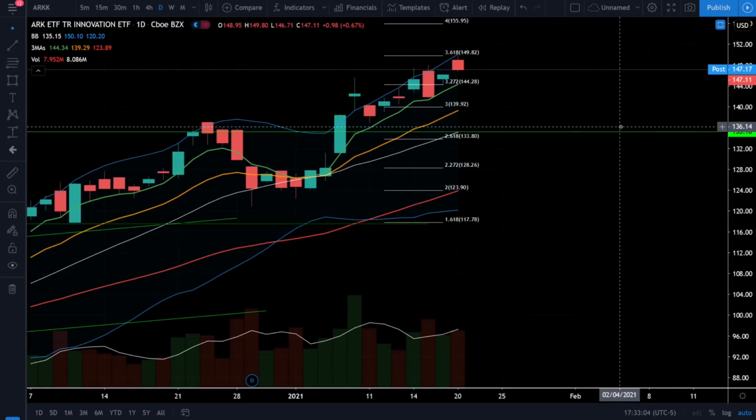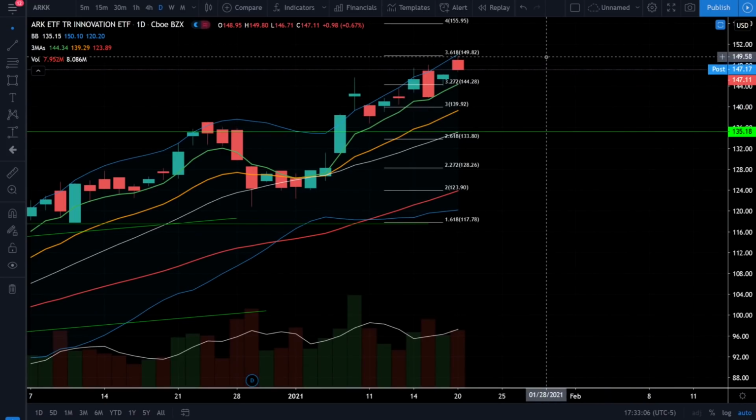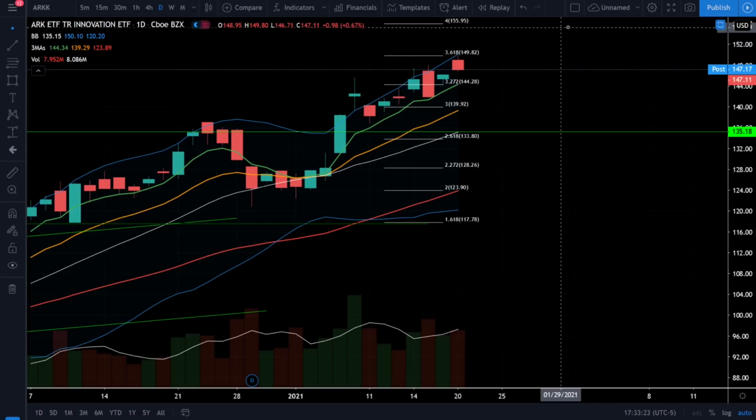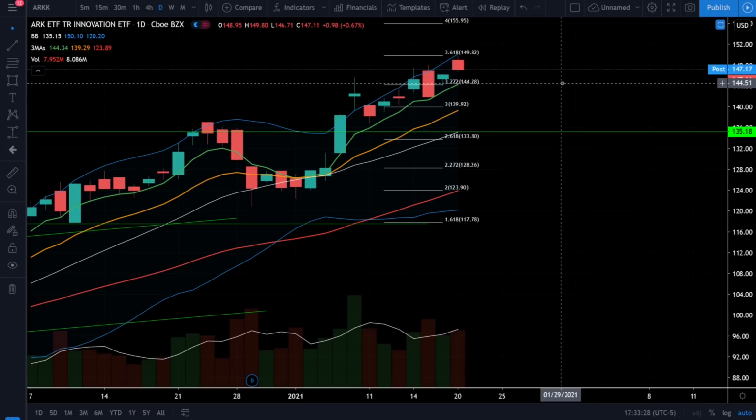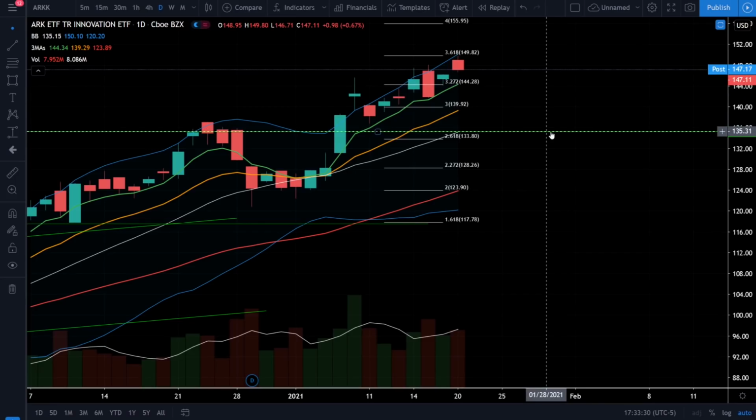Next up is the ARK ETF, and we see ARK gapping up, and we did give a lot of it back to close out the day, but we still did go up 0.67% today. My price target on ARK is around $149, and it does look like we touched that level today intraday before selling off. If we break a close over 149, the next price target on ARK is all the way up here at $156. Watch support levels off of the 5 EMA around 144, but the strongest support level is still going to be down here around $135.